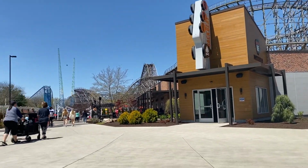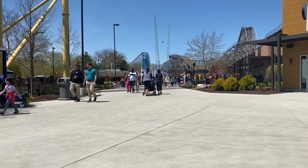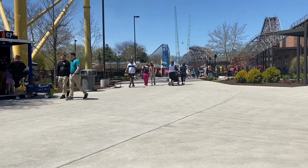And then over here, we're gonna walk towards this area. There's a couple kiddie areas. There's a new ride I've personally never been on, so let's go do that.